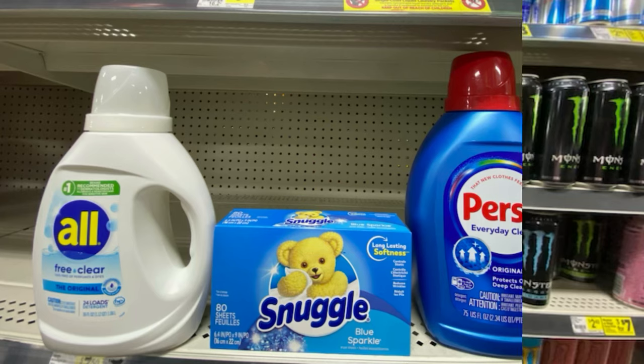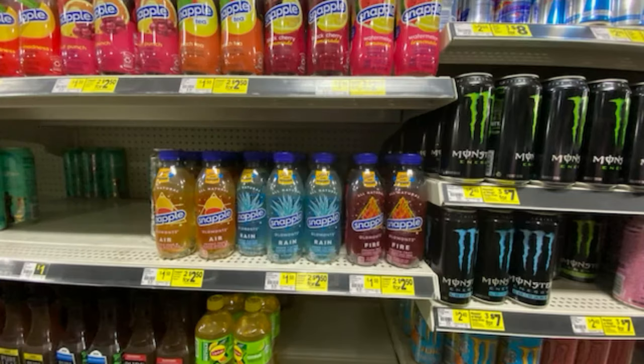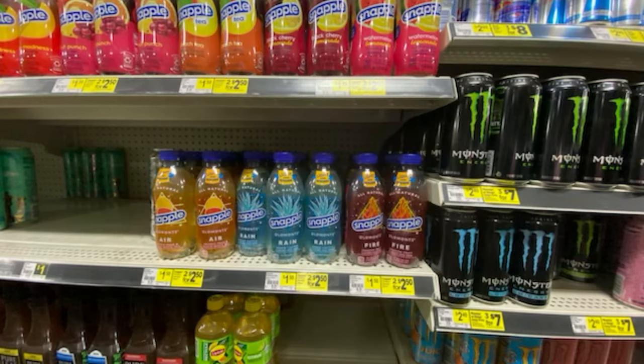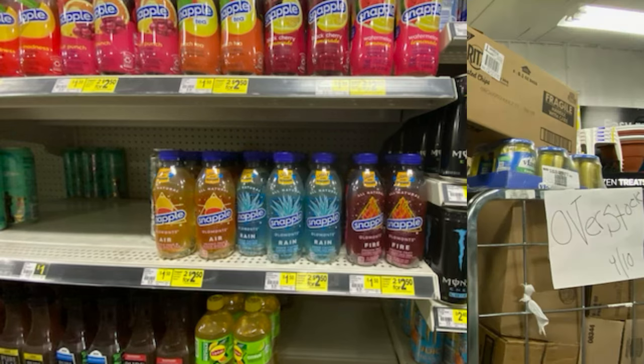We have a great deal this week on the Snapple Elements. Now, we don't pick these up too often, but this week they're on sale for $2.50. And we have Ibotta rebates. Now, I did not see this as DG Cash, but we have Ibotta rebates for 50 cents. So you're going to submit for two of those, making these just $1.50 for both, or just 75 cents each. Has anyone tried these? I have not, but let me know what they taste like. I have no idea, but we are racking up the Ibotta rebates this week.